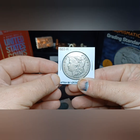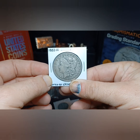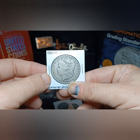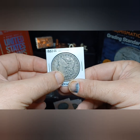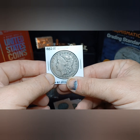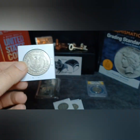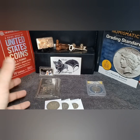And then I got this one from a great customer of mine. He gave me this 1882 Carson City Morgan dollar. A freaking Carson City, and he gifted it to me. And half the reason why is because I found him one that was in a lot better condition, and when he received it, he took this one out of his Morgan book and he sent it to me. Wow, I can't believe he did that though. But how can I get rid of that? 1882 Carson City that I got for free basically.